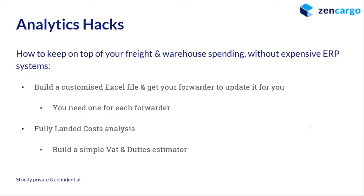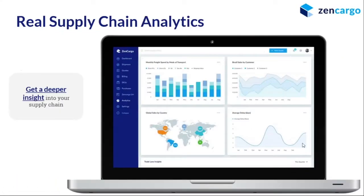With stuff like fully landed cost analysis, again, we can build you a customized Excel sheet that pulls in a VAT and duties estimator and tries to split it out by your SKUs. But I think this is another one of those spaces, like instant pricing, where the industry needs to move forward. And if we flick to the next slide, I can talk a little bit about what we're doing at Zencargo.